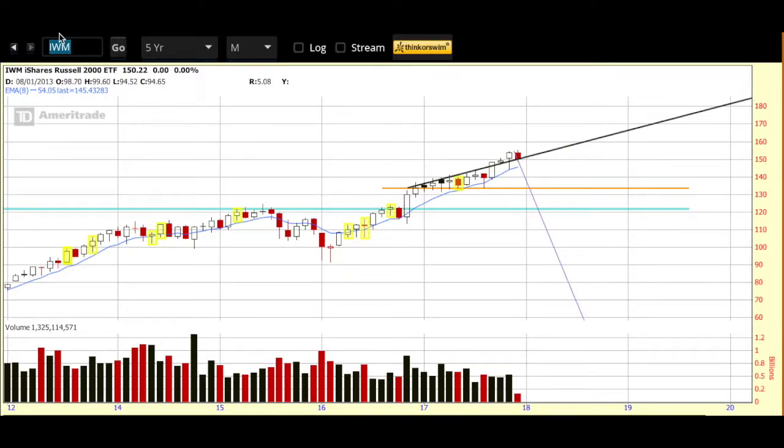We use the IWM, which is the ETF that represents the Russell 2000, and I like to step back and take a look at it on a 5-year monthly time frame. I like that bigger picture look. So we've been keeping an eye on this big wedge pattern that's been taking place on the Russell all year. As a reminder, the blue line is long-term support resistance. We're kind of ignoring it for now.